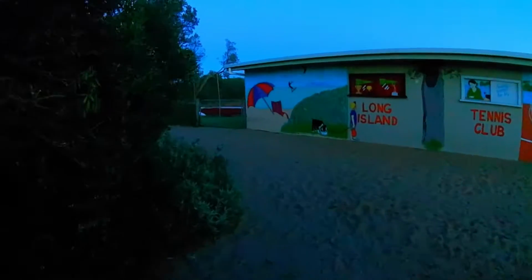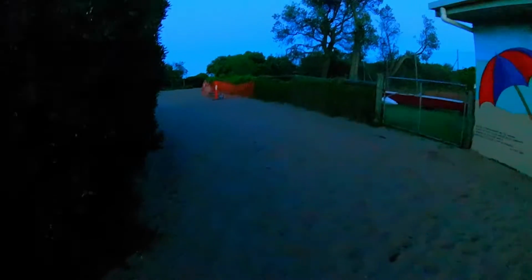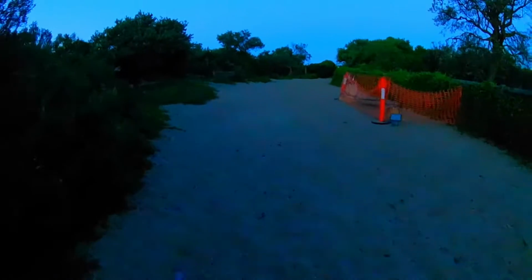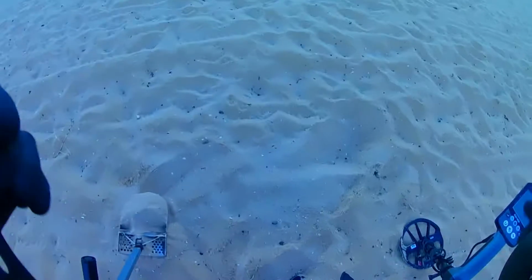Alright guys, made it to the beach. Just got to walk down, start hunting. Let's go. Still a bit chilly, about 8, 9 degrees. Anyway, let's see what's on the first target.